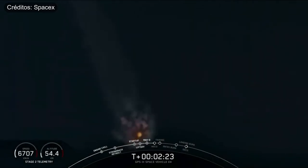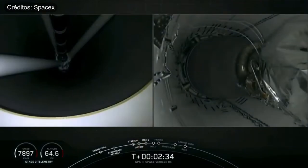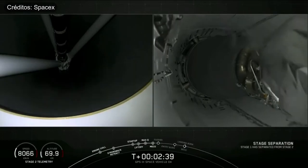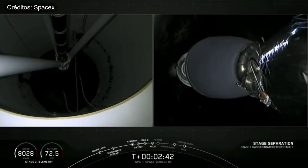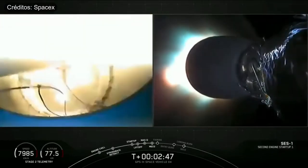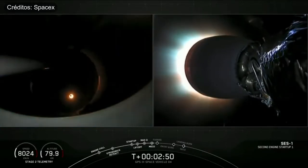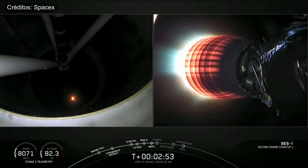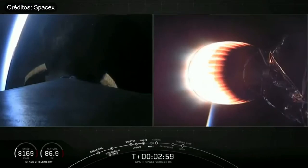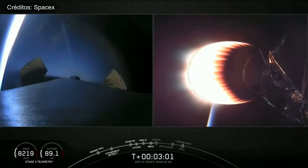Nice view from the ground camera looking up at the 9 Merlin 1D engines on the business end of the Falcon 9 first stage. Stage separation confirmed. And MVAC startup. So we've had a good separation.